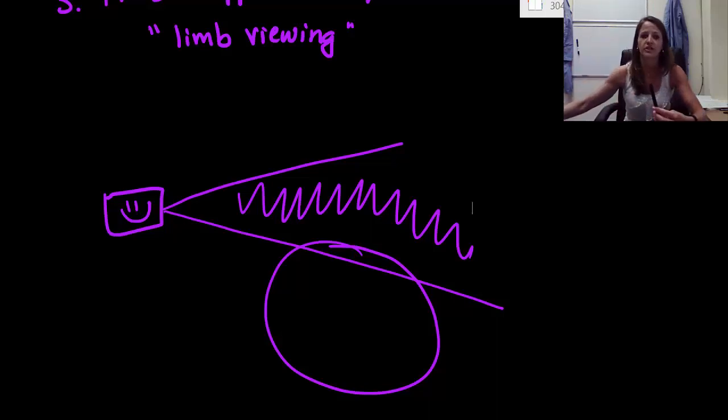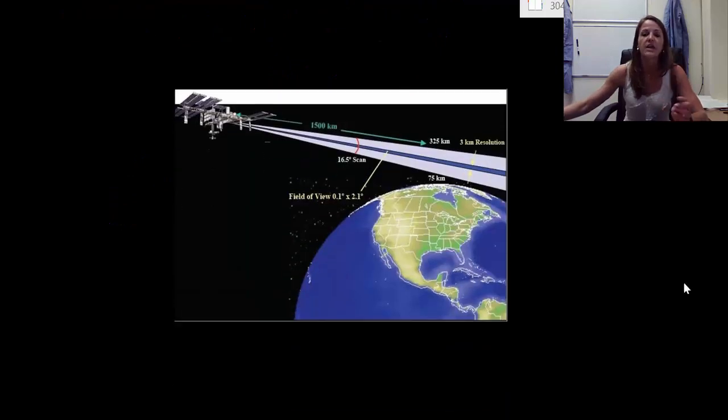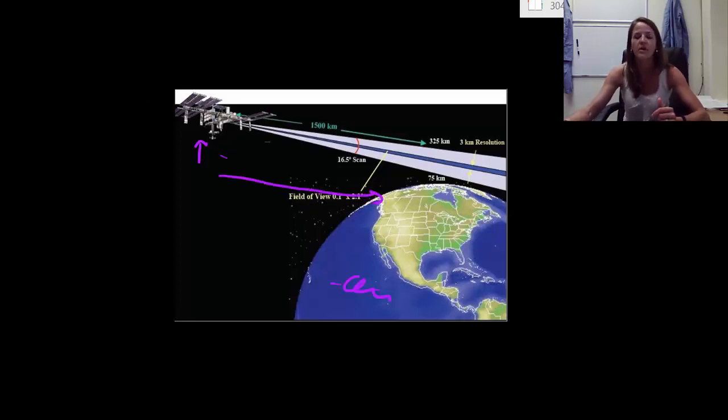And so in case my picture wasn't a good enough drawing, here's an actual real description of it. And so what you can see is you've got the Earth down here. Here's your Earth. You have your spacecraft, which obviously looks much better than what I drew. And you have a horizontal view. So it's looking across the Earth, but not down on it. And when you do this, you can actually determine a lot of information, and you can, in fact, see the ozone layer.